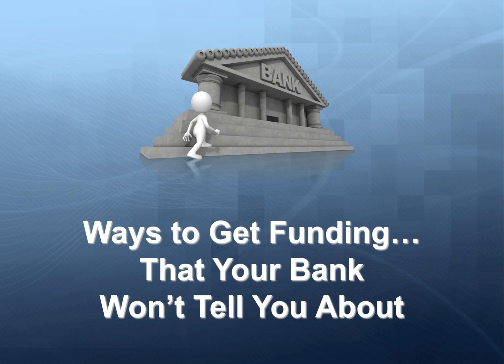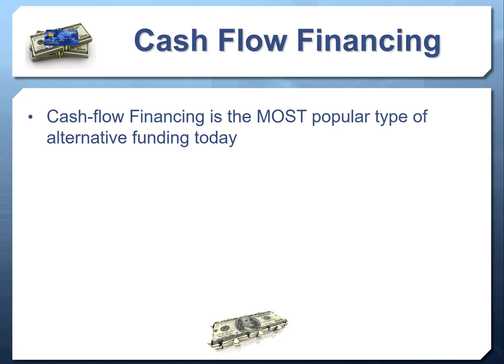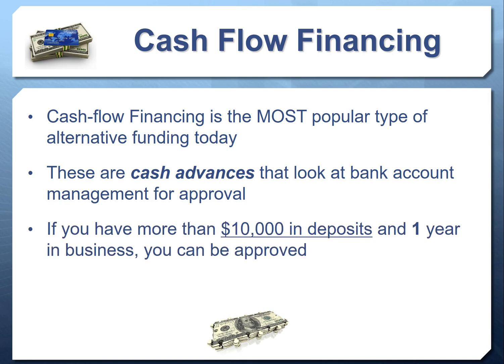This is why it's so necessary that you know ways to get funding that your bank isn't going to tell you about. And one of those common ways is called cash flow financing. This is quickly becoming one of the most popular ways to get money in the lending arena today. These are cash advances. They look at basically your bank account management for approval. If you manage your bank account responsibly, you don't overdraw it, and you have some kind of positive ending balance at the end of each month, you can commonly get approved.